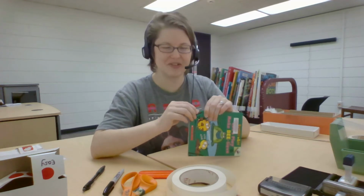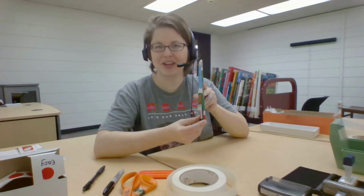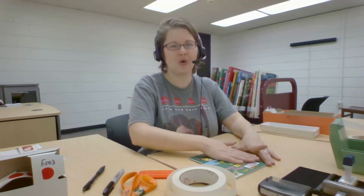Some people prefer to browse on the shelves instead of using the catalog. So then when they walk through the shelves, and if they're looking just for graphic novels, they'll see this and go, "Oh, that's a graphic novel. That's what I'm looking for." So this book is not quite done yet. I still need to protect the whole book cover, and I'll show you that step in a little bit.